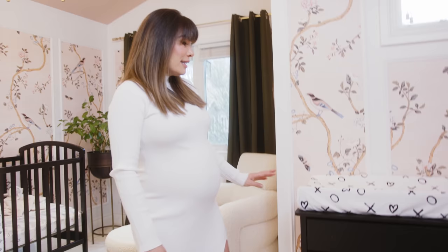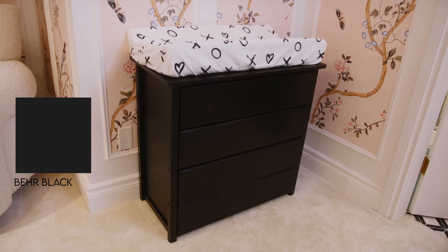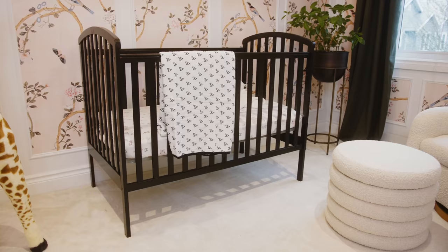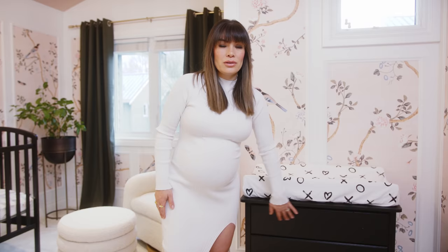Last but not least, the dresser and the change table. The dresser was painted in the BEHR Dynasty black paint. We finished the dresser and the crib in a semi-gloss finish, so there's a little bit more of a sheen to it. We also did that because semi-gloss is really great for cleaning. It's very wipeable. It's incredibly durable.